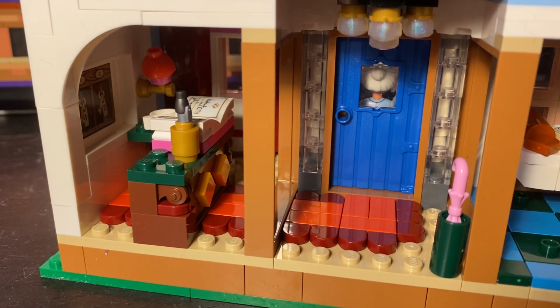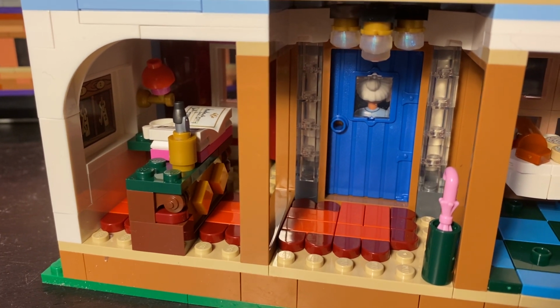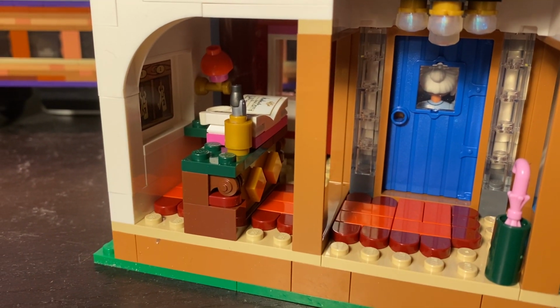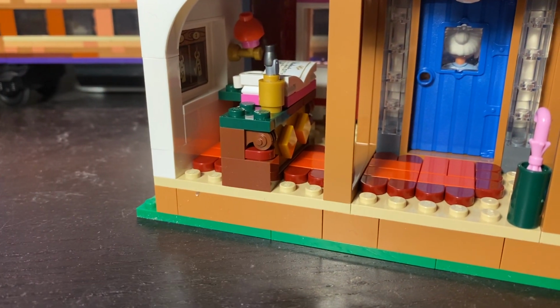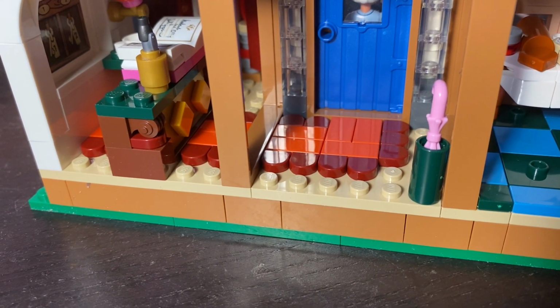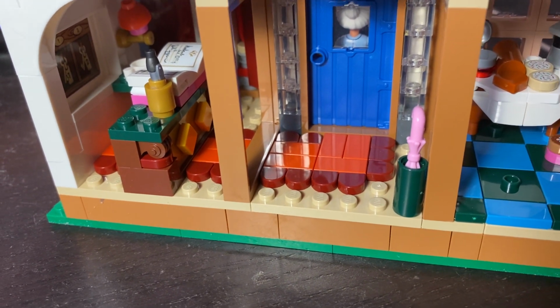In the first floor, we have sort of like the reception desk where the guests sign a little guest book with their autographs, leaving their mark on the property, and a very well detailed table using these brown elements as well as some SNOT detail. Of course, note that the shade of orange in this ground floor is the brand new reddish orange, and it's nice that we got to get some elements in this color.